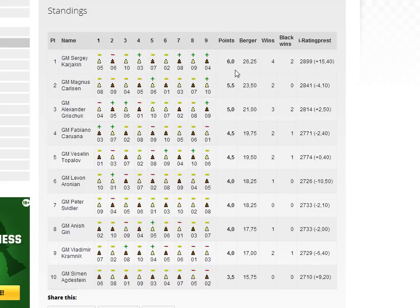Yeah, just to have a quick overview of the final standings. Karjakin with 6 points. This +3 score, we see that he had a loss early. This minus sign symbolizing the loss. He lost against Aronian, and after that he won 4 games. He won against Caruana in round 4, and then had those 3 consecutive wins at the end.